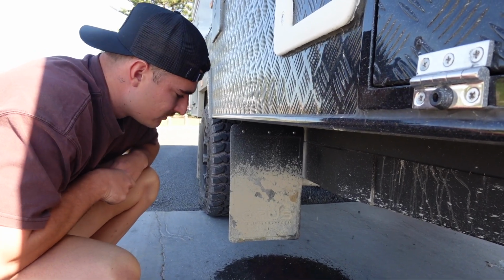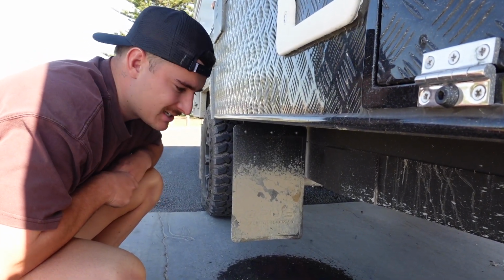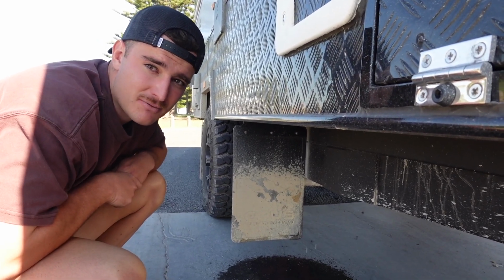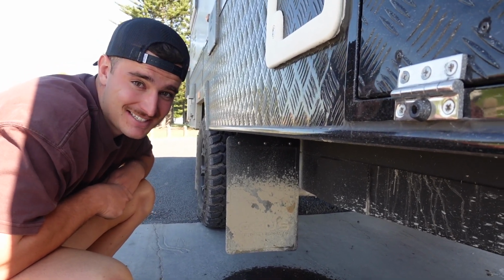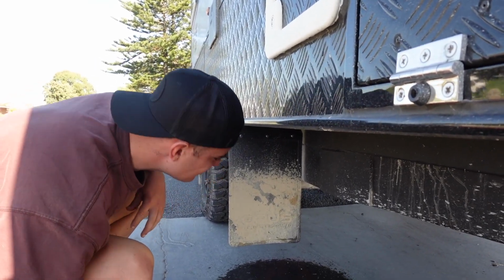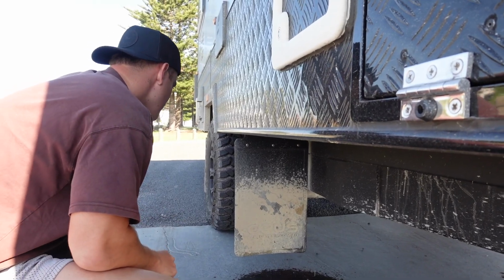So we'll see what we can find today and hopefully get it fixed today. If not, there'll be another day for that. We might not be able to have showers in the van. We'll just have to see how we go. We'll have to be smelly for a couple of days until we get to Adelaide. We'll see how we go anyways.